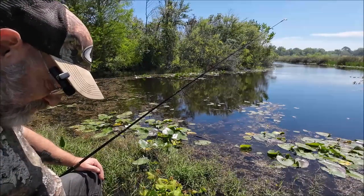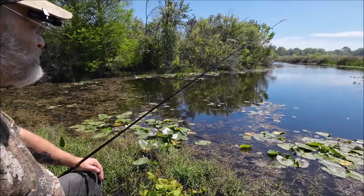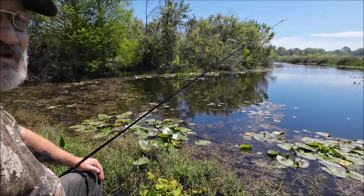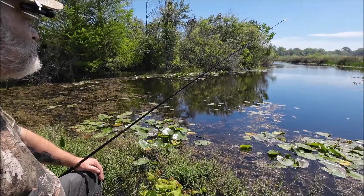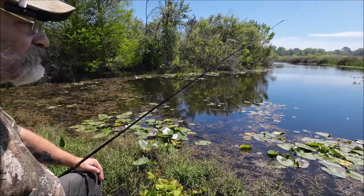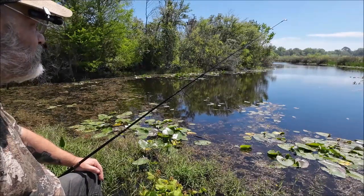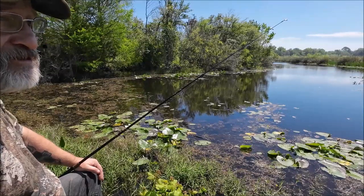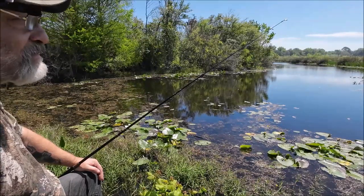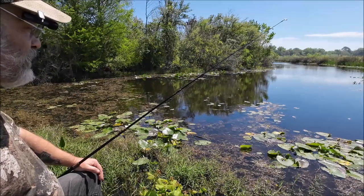So, anyway, we'll give it a few more minutes, and if something don't happen, I'll see if Monkey wants to try over at the river. I'm sure it's going to be low too, but at least it's already deeper. I'll let you know what's happening.